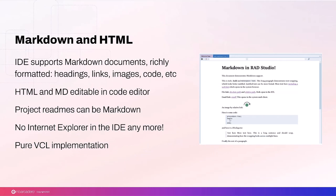The IDE now also supports Markdown documents, both rich previews and editing them. Markdown is a very common README file format, and most projects you get from GitHub or other locations will include Markdown files. You can set one as the default README for a RAD Studio project too, so if you distribute your code, you can make sure a rich Markdown README displays when other people open your project.